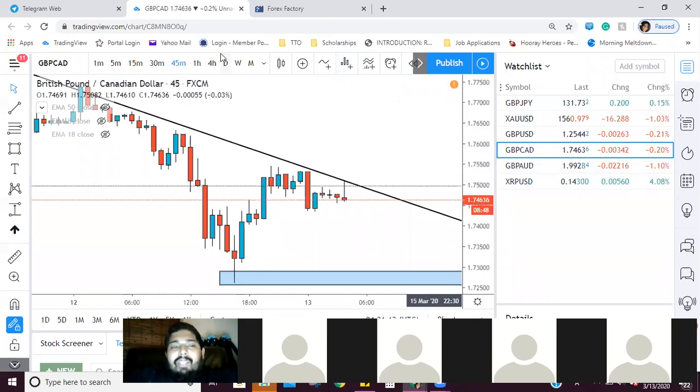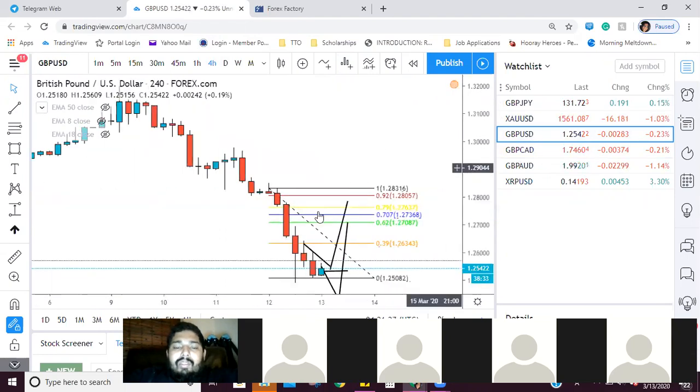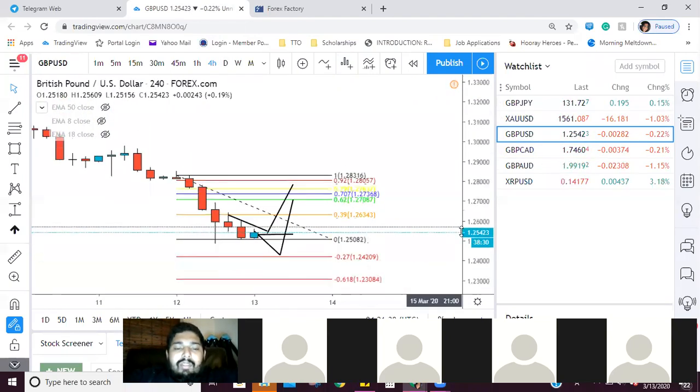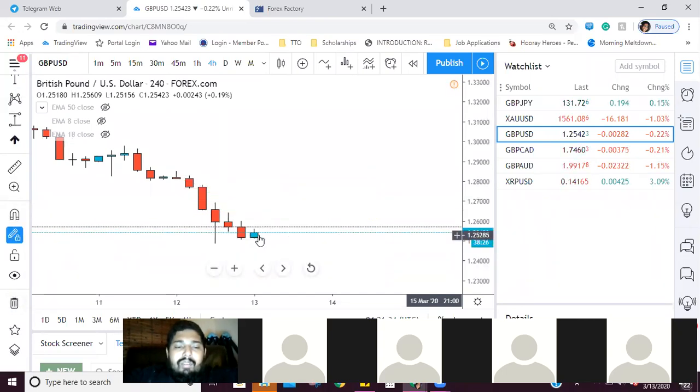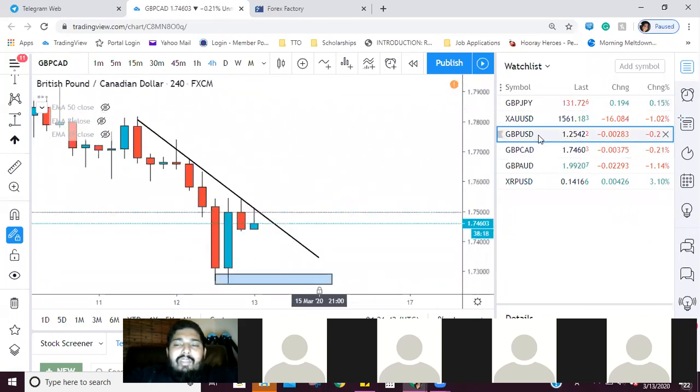First things first. GCAD, if it closes like this on the H4 time frame, wait for a wick to come back up, and then what are we going to do? Sell it, exactly. GU, if it closes like this, what do we want to do as well? Come up to them and sell it. GJ, I don't really like it. I like GCAD and GU the most.